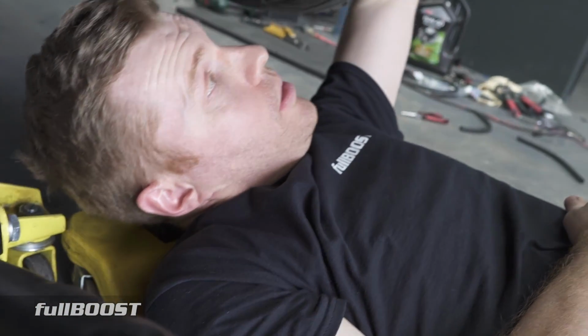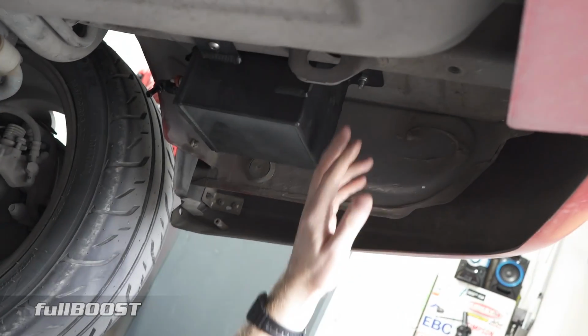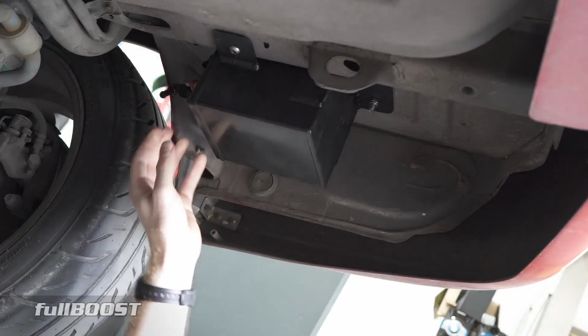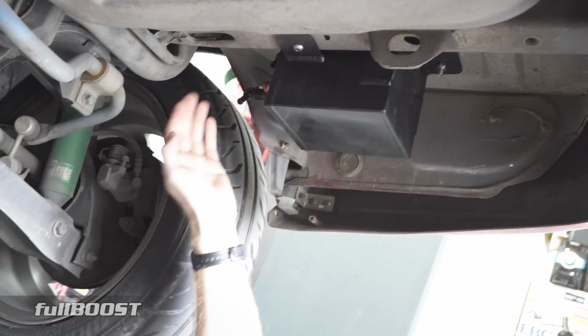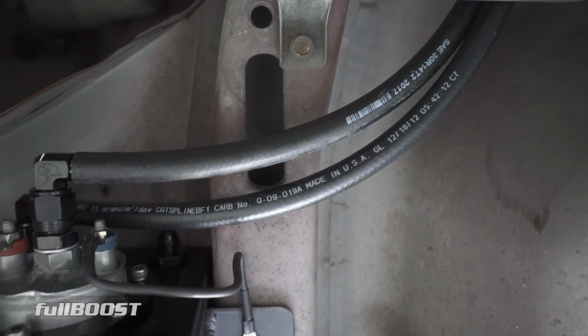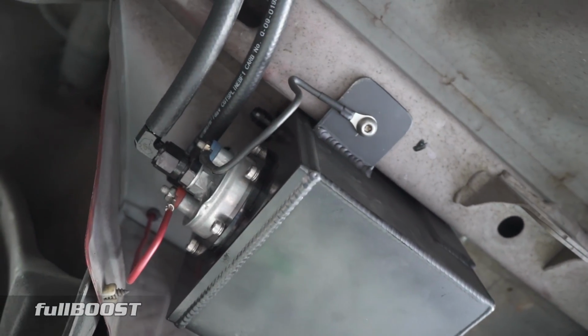Yeah, we've also welded these brackets on, because this was just a square tank, and we've welded these brackets on to suit the rail, so that's not going anywhere now, that's mounted. And then these will run lines up through as discreetly as possible and up to the fuel tank. The barricade rubber fuel hose is then pushed onto the AN barb fittings for a secure seal.